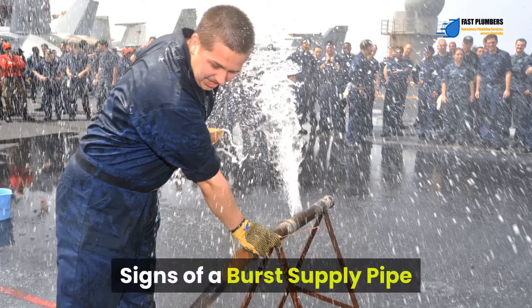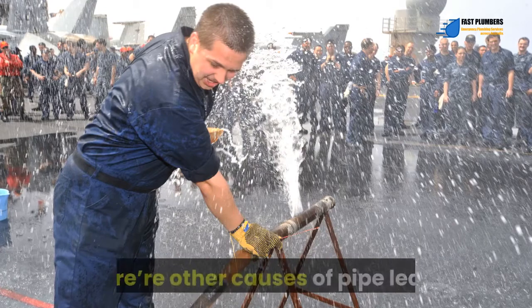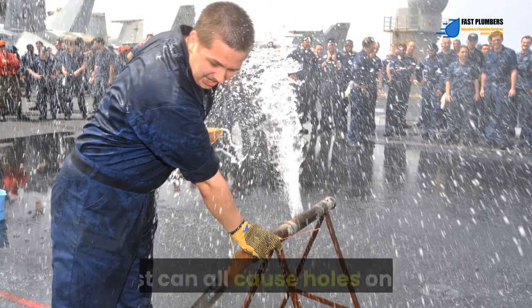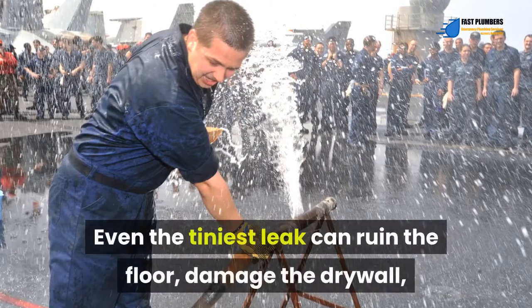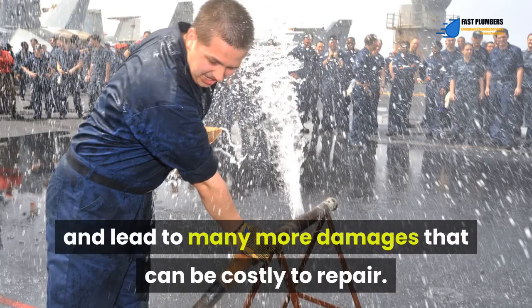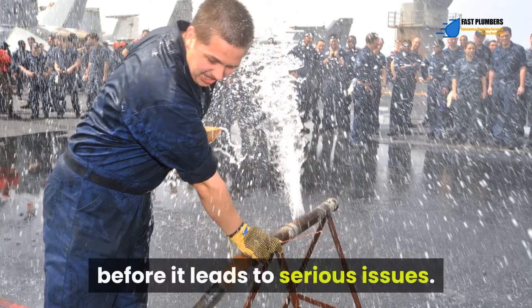Signs of a burst supply pipe. While freezing is known as a major cause of burst pipes, there are other causes of pipe leaks. Installation issues, physical damage, and rust can all cause holes on a pipe. Even the tiniest leak can ruin the floor, damage the drywall, and lead to many more damages that can be costly to repair. Finding a leak early enough can help to stop it before it leads to serious issues.